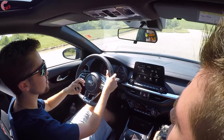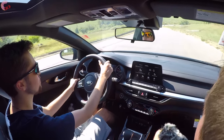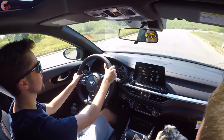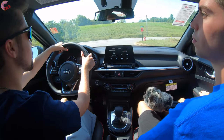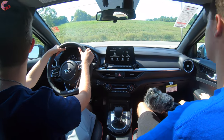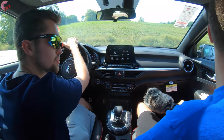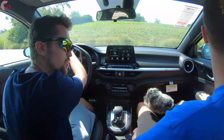Now, this does have a special GT suspension on it. We also have some larger performance tires as well. So there's a lot of different things that play into what makes this car feel the way that it does.